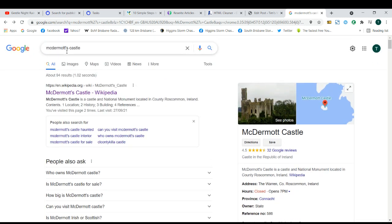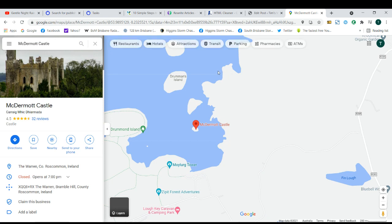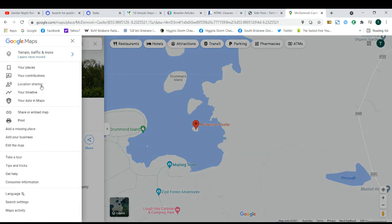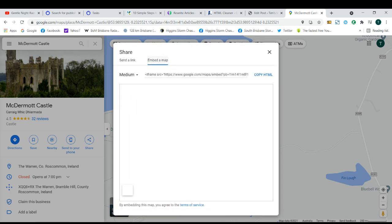So basically, I've typed in McDermott's Castle. This is how to find the location of just about anywhere. You just click on that map, or you can go directly to Google Maps if you want. Then you click these three buttons here, then you go to Share or Embed Map, and then click on Embed a Map.